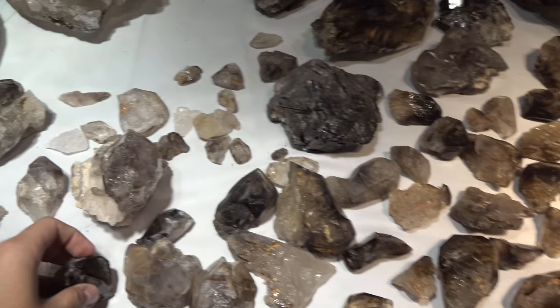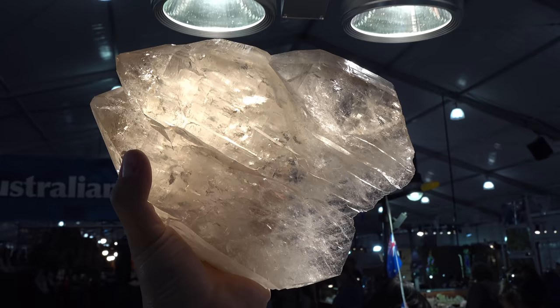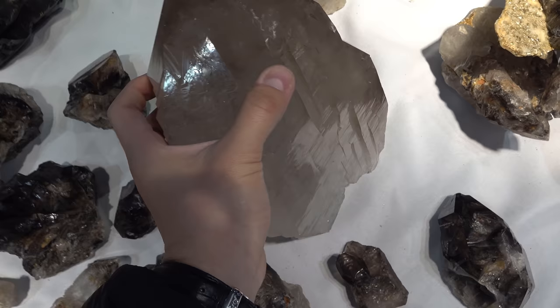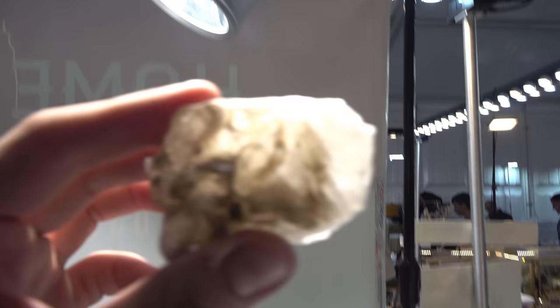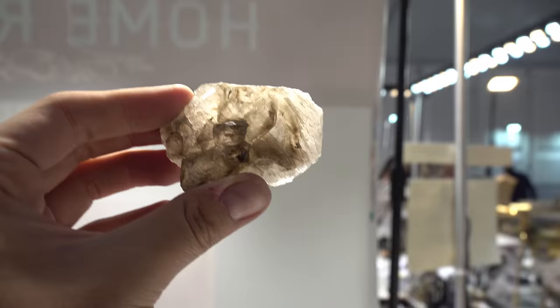This is my favorite piece right over here. This is a smoky citrine. Look at that. Wow. It's kind of like a slab almost, but it's got two points right there, and it's just being set down right here. So, beautiful stuff. There's more stuff right here. You can take any one of these pieces and hold it up to the light, and it looks magnificent. It looks so gorgeous. Look at that. Beautiful.